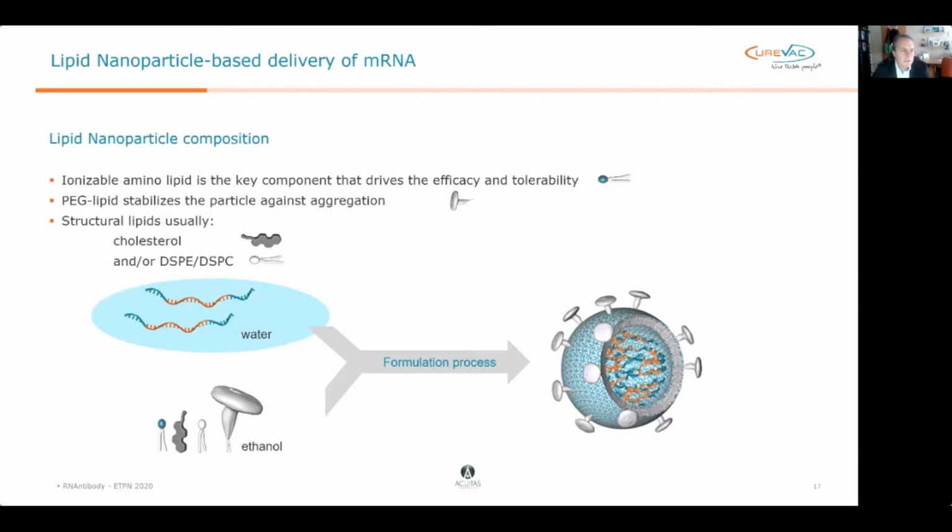Usually these lipid nanoparticles consist of an ionizable aminolipid, which is the key component that drives the efficacy and tolerability. Usually a PEG lipid that stabilizes the particle against agglomeration and aggregation, and keeps it stable during shelf life. And structural lipids, which are usually cholesterol and/or DSPC or DSPE, that form the lipid nanoparticle and give it flexibility and also shape. Usually this is generated by an ethanol dissolution process where you have the messenger RNA mixture in water, usually at a low pH, and you mix this with the lipid components that are dissolved in ethanol in a rapid mixing process. Could be in TPs or could be in a microfluidic system. And in the end, you would end up with spherical nanoparticles that have the PEG lipid in the shell and the messenger RNA in the interior.